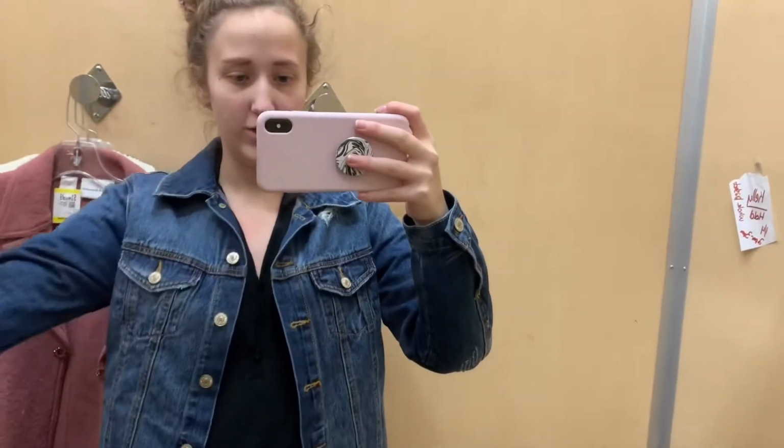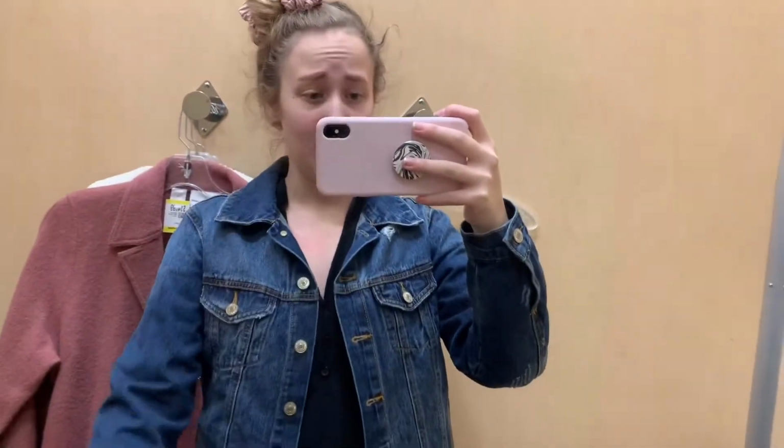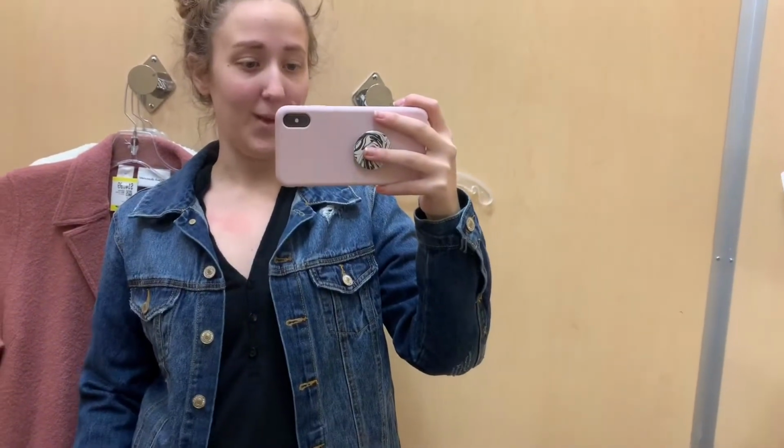Here are one of the jean jackets. This one's Forever 21. I think it's like $6, but it's way cuter on the hanger than it actually is on me, so yeah, never mind.